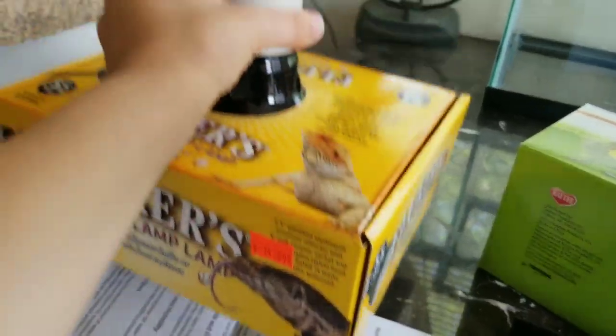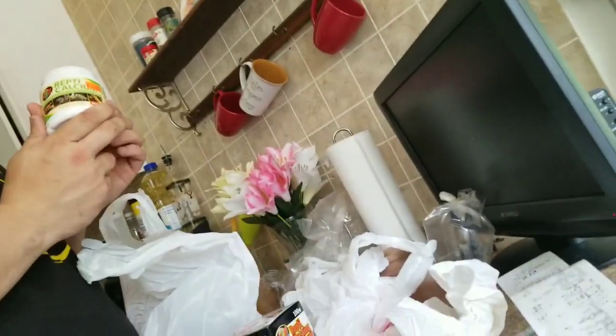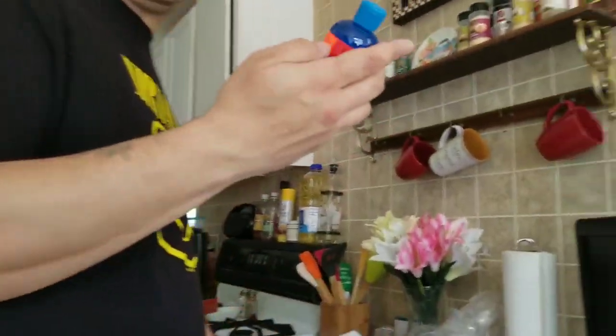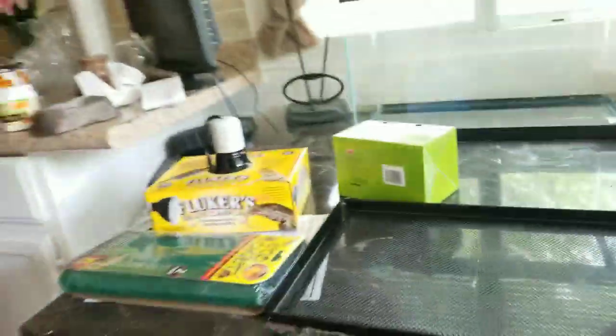We got a heat lamp. Daddy, you never got me this. You should put it in my fish tank. Got green carpet. The light bulb for the heat lamp. We've got the calcium for the crickets and all the food that we feed. We got to sprinkle this on there. And then we got the supplement for its water, so then we can give it water. So this is all the stuff, and we're going to drag it in the tank.